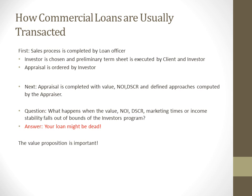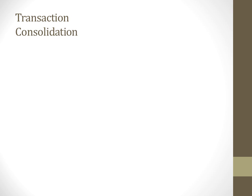So what happens if any of those factors comes in and it falls out of bound with a single investor program? Well, your loan might be dead, and this is the issue with going out into the marketplace. The value proposition, in other words, what the client is trying to accomplish or what the motivations of the client are, need to be very well understood right at the beginning so that a laser focus can be placed towards acquiring the correct investment.